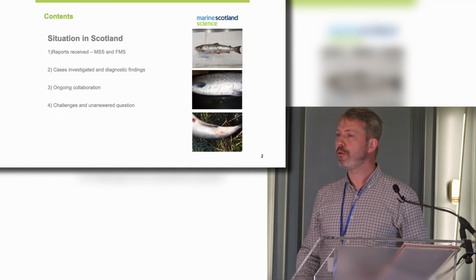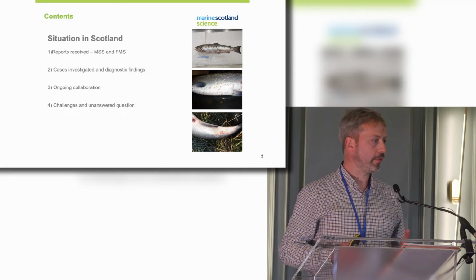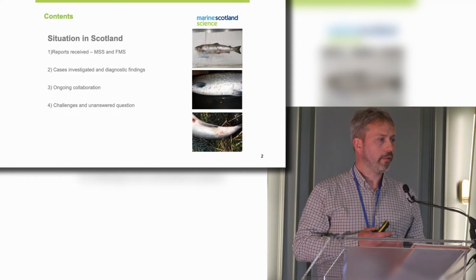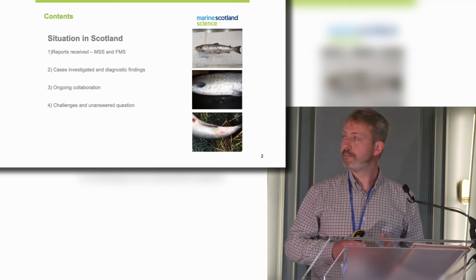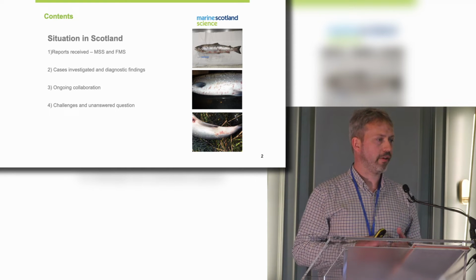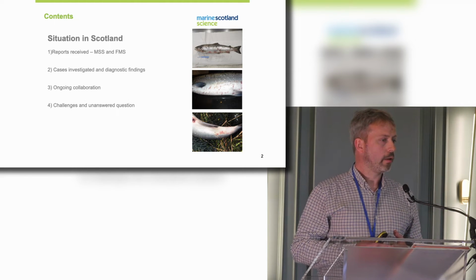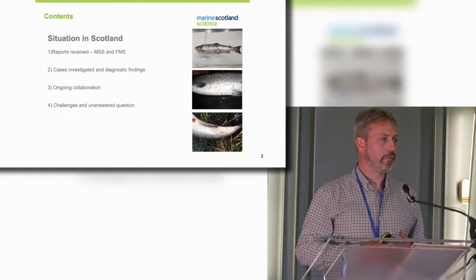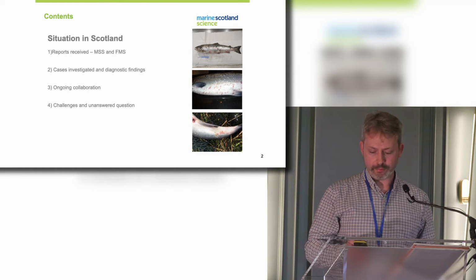So this presentation will focus on the situation in Scotland and give a brief summary of the reports we've received of red skin disease, both directly to the Marine Scotland Science Group, but also reports that have been sent to Fisheries Management Scotland. We'll talk a little bit about the cases we've investigated and give a summary of the diagnostic findings of those. Mention some of our ongoing and historical collaboration that we've been involved in, and maybe pose one or two unanswered questions, challenges for looking at this work and ways to go forward.